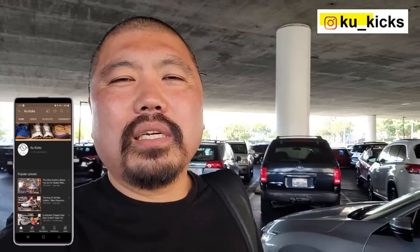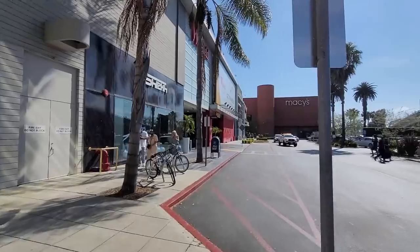And yeah, we're at the mall. We're at the Westfield Culver City Mall. We're gonna see what's here. We're gonna see if they got any deals, any new releases. It is the weekend though, so I don't really anticipate anything, but you know, it's always good to look around. This is one of my favorite malls, so I have to come here pretty often.